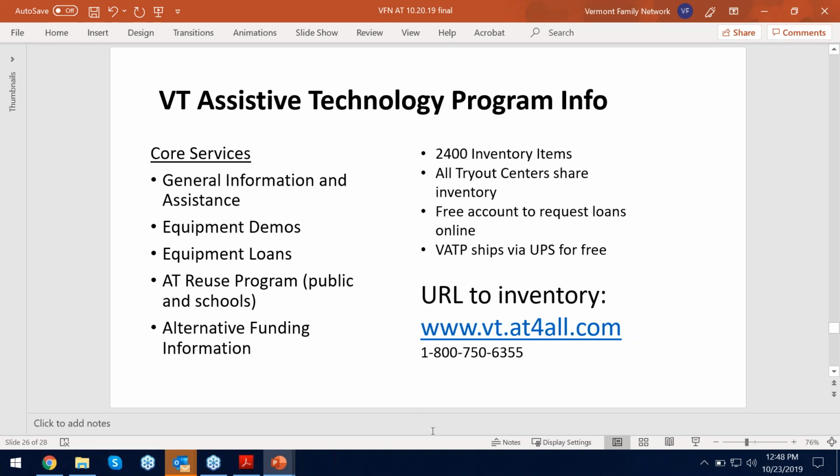And so there are 3 in the state of Vermont. One is in Burlington at UVM Mann Hall at CDCI. One is in Waterbury at the main state office complex. And one is in Rutland at the VR office in the state building there. The advantage of having these 3 tryout centers to cover the state is that they're able to share inventory. So if you should be served out of Waterbury because you live in Barry, but they don't have the tool that you're looking for, Rutland can send it to you as well. So that's a pretty nice feature of that.